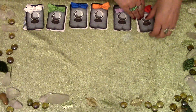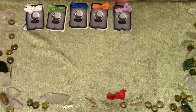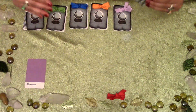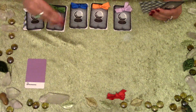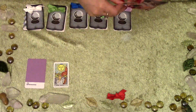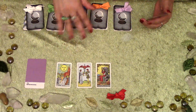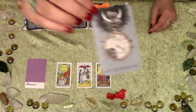Hi, those of you who picked the red, here is your reading. Oh my goodness, this is a big deal. Oh, wow. Spiritual awareness. So you guys are really vibrating at a high level right now. This probably is a very cerebral or a very spiritual question. We have the Sun, we have the Queen of Pentacles, and we have the Two of Cups. So this is showing very, very positive outcomes. But here's the deal. We have also not the right time, okay?